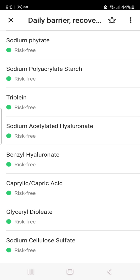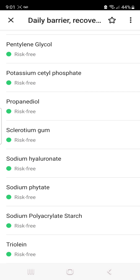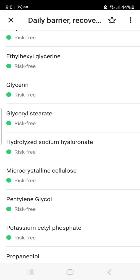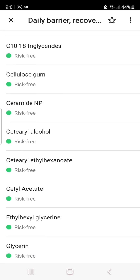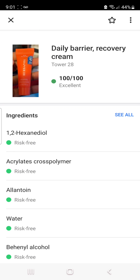But it's really hard to read red on white. I think this lighting is kind of crappy too, but I'm pretty sure it said redness, and I have rosacea. So that is why I got this to try, and I thought it was going to be a little bigger, which is fine. It's no problem. It's fine.